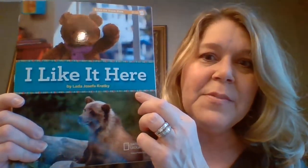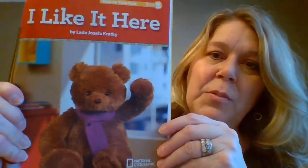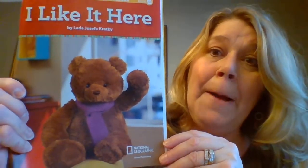Also, we had our book that I'm hoping you're reading this week. It's on our grid, and it's I Like It Here. So make sure you take some time when you read this story too. We can look through it real quickly together just to review some sight words. There's our title page. I Like It Here. So I'm hoping you're reading that with me.